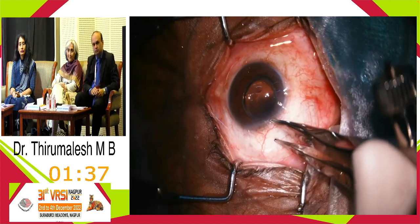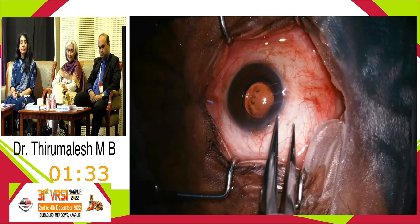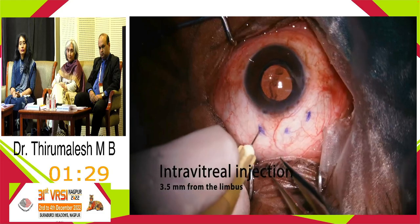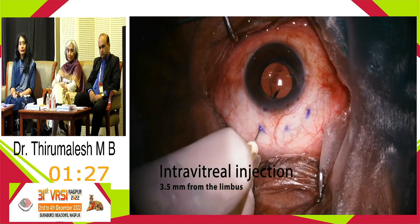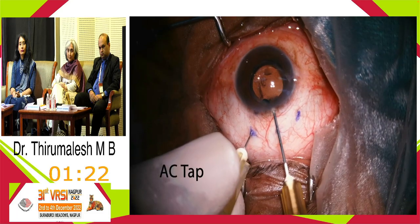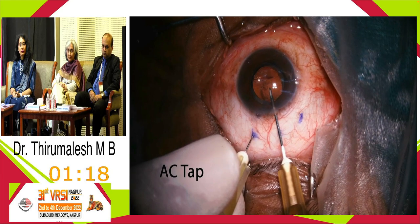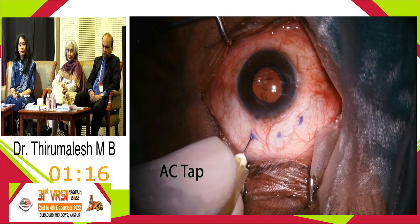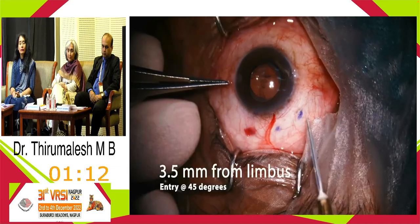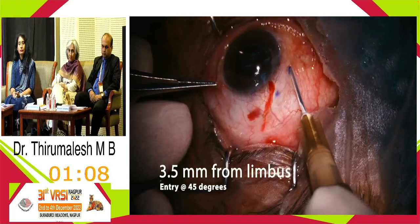In this patient, we planned intravitreal injection of anti-VEGF with suprachoroidal triamcinolone acetate injection in the same sitting. 3.5 mm from the limbus at the pars plana zone, intravitreal anti-VEGF was delivered. AC tap was taken to decrease the eye pressure, allowing the injection in suprachoroidal space of as much as 200 microliter as shown here. Entry should be made at 45 degrees for 200 micron of exposed needle part.